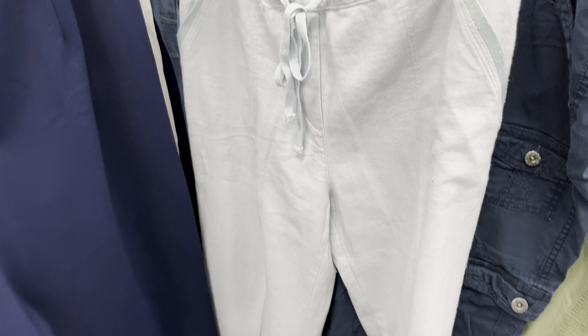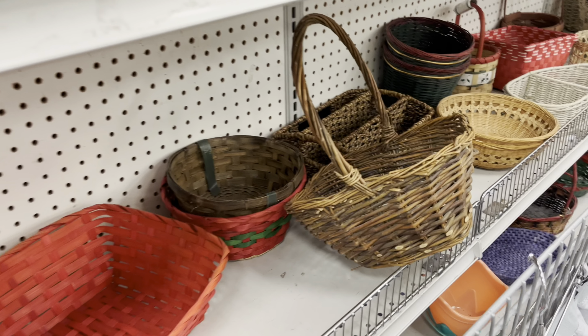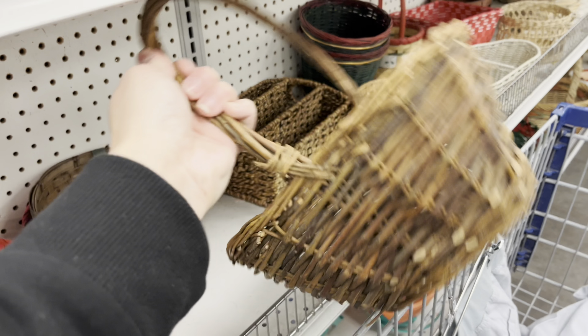And speaking of comfort, linen pants. I love linen pants. I own a few. So excited to find another pair. These ones fit me great. I'm just kind of over the phase of tight pants, tight shorts. I just want to be comfortable but look cute at the same time. These are a 10.